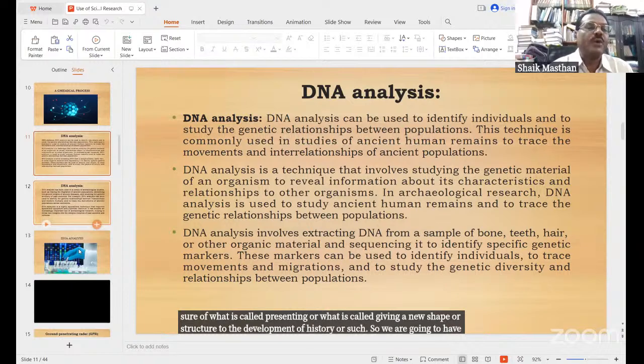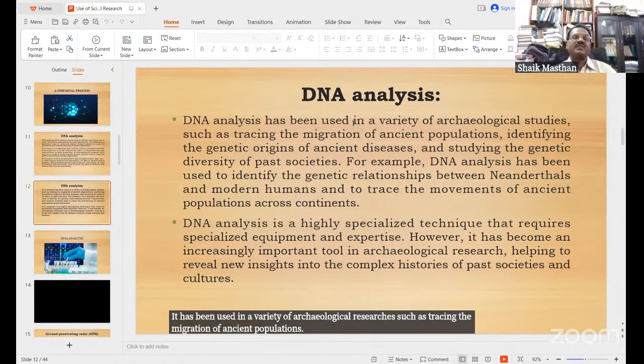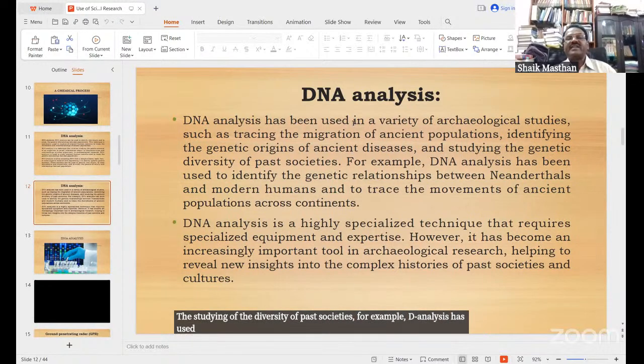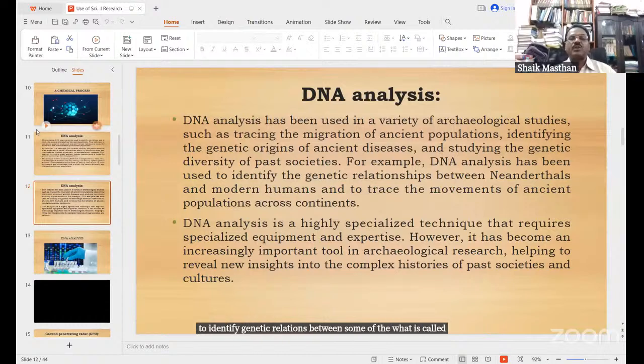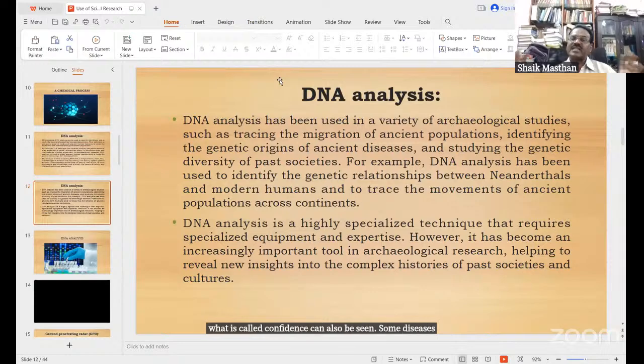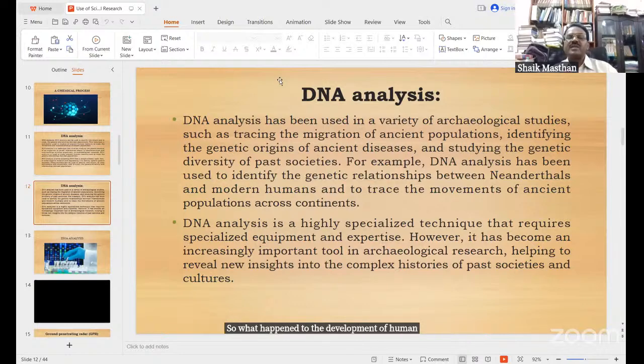So we are going to have a very important aspect of this DNA analysis, which is continued here. It has been used in a variety of archaeological researches, such as tracing the migration of ancient populations, identifying the genetic origins of ancient diseases, and studying the diversity of past societies. For example, DNA analysis has been used to identify the genetic relations between populations like modern humans and ancient people, and to trace the movements of populations across continents. Some diseases started at one particular period of time and spread across some areas, and they could not go beyond that, but they subsided and died down, while some of them continue today in various forms. What happened to the development of human cultures, how these cultures ended, and what made some of them end can also be understood on the basis of the analysis of the organisms available through this process of DNA.